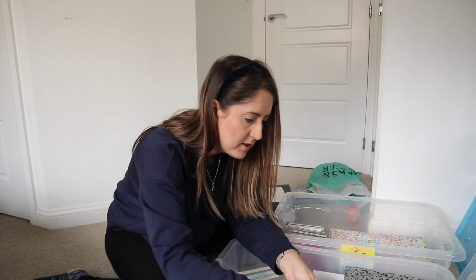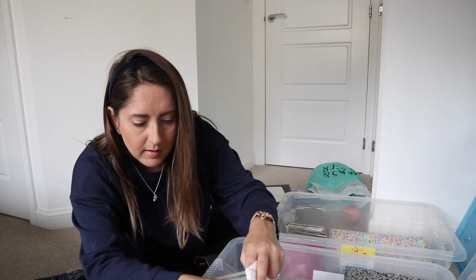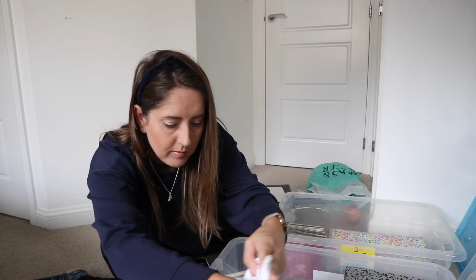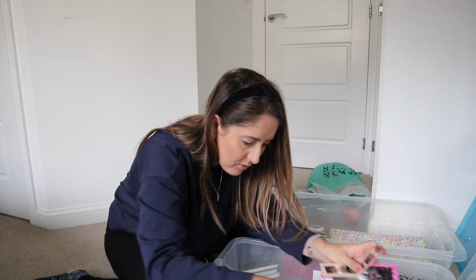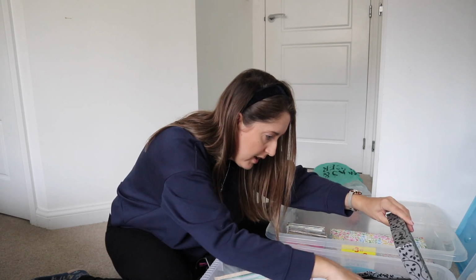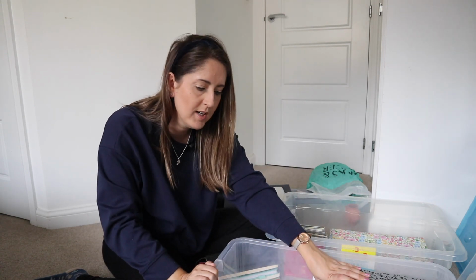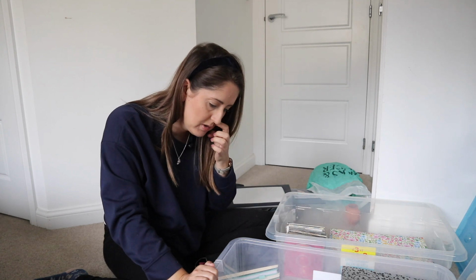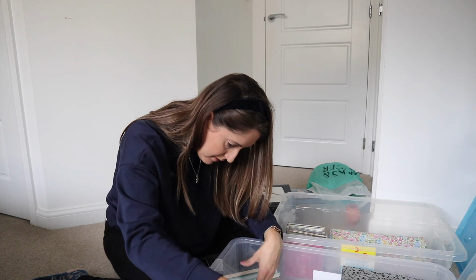I've got a lot of photos that just need sorting. That is also the thing. I think just grouping things together is a really great start. You can see that photos are an issue, so I need a photo storage option. That's going to solve a lot of my issues.